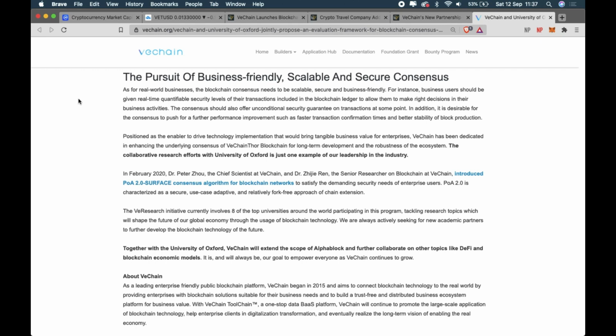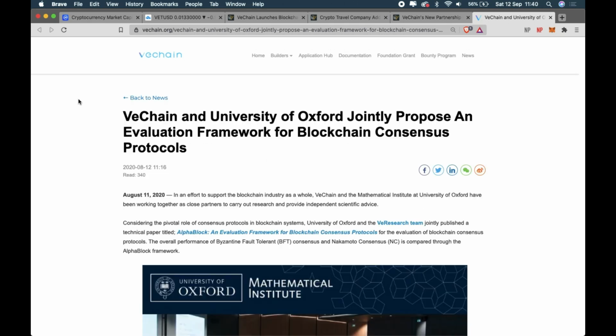Positioned as the enabler to drive technology implementation that would bring tangible business value for enterprises, VeChain has been dedicated to enhancing the underlying consensus of VeChain Thor blockchain for long-term development and the robustness of the ecosystem. The collaborative research efforts with University of Oxford is just one example of our leadership in the industry.